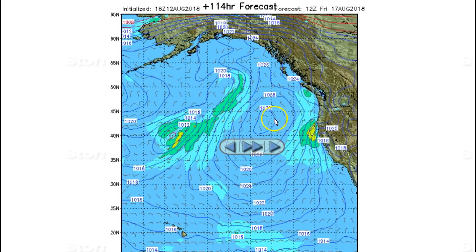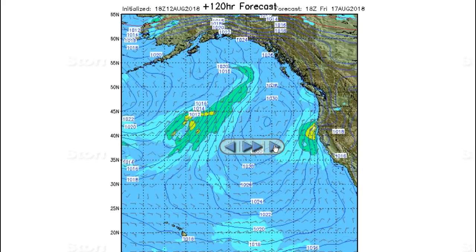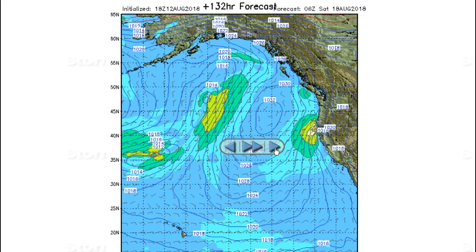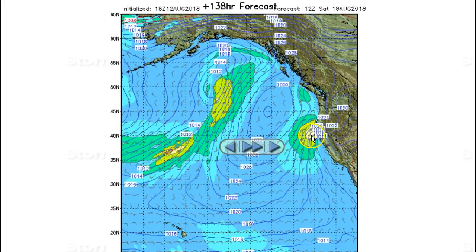Okay, then high pressure finally moves close. Remember, heat low inland. High pressure here as the isobars tighten up. That starts generating winds. That's called a gradient as the isobars tighten. 20-knot winds developing off of Cape Mendocino on Friday, building to 30, almost 35 knots. So this is certainly good for wind swell into central California as Saturday.